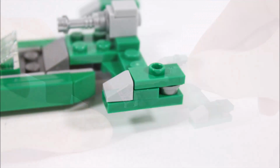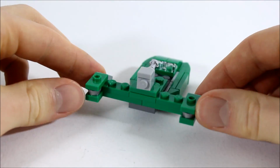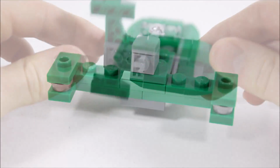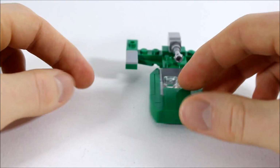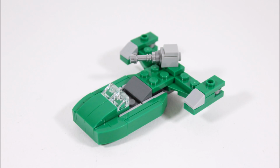And both engines are identical and built up with a sloped grey plate with green plates at the back, and they're clipped to the end of the build that runs along the back of the speeder. Then finally, if we flip it over, it's got two dark grey tiles to give it a smooth bottom, which helps you move it around smoothly for play, and we think it's great they added these in. So overall, the Flash Speeder for a mini build is well designed, and considering it doesn't come in a set, it's well worth adding to your collection.